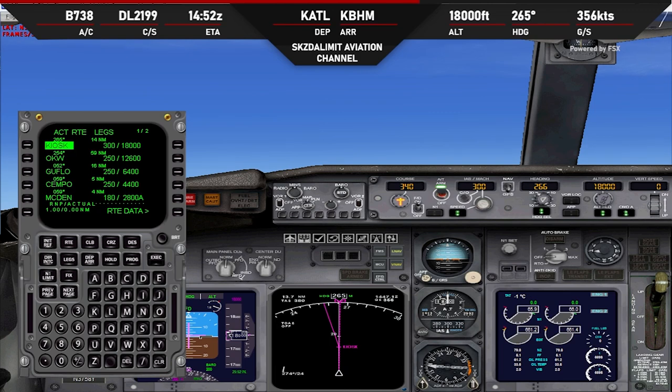And we're a little less than 20 nautical miles from Kiosk. It'll be a slight left turn to Oscar Kilo Whiskey VOR, and our top of descent will be in between Kiosk and OKW.